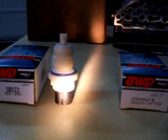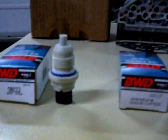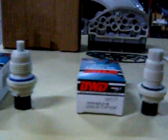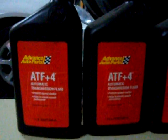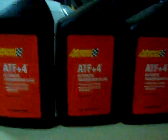Here's your input and output speed sensors. They're real simple. It takes a 1-inch wrench or socket to take them out. When you put them back in, don't crank down on them real hard. They'll strip the plastic threads off. Like I said, make sure you're using automatic transmission fluid, ATF+4.